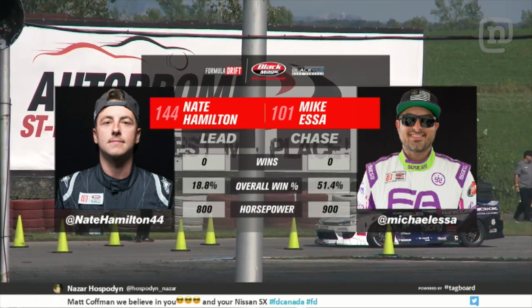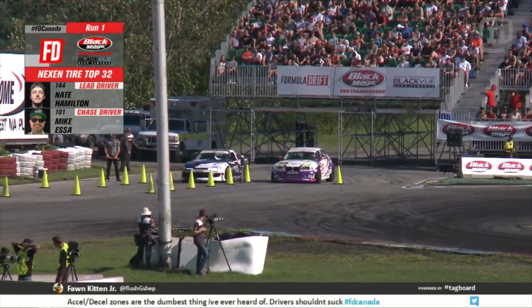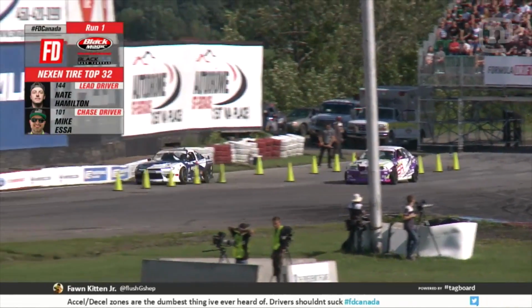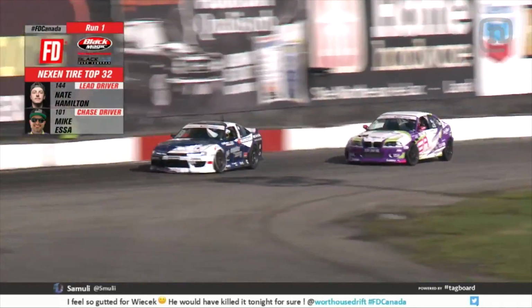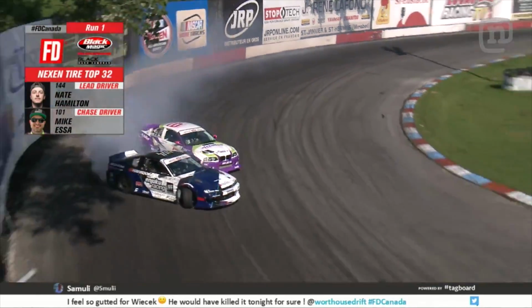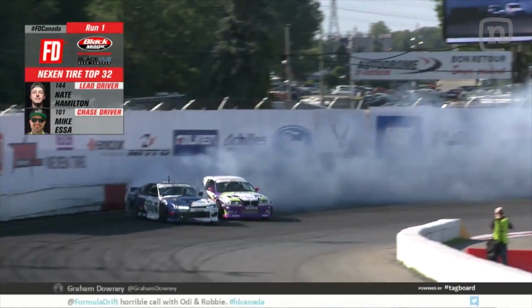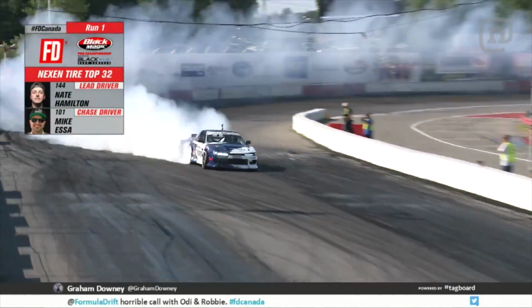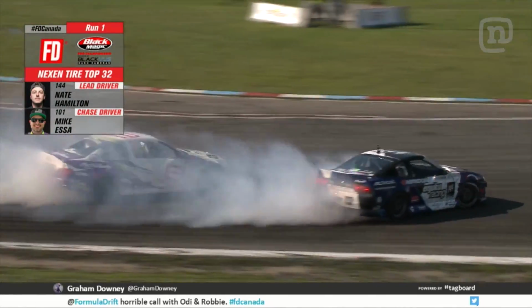So Hamilton and Essa, these guys have not seen competition against each other. Essa Autosports Achilles radial of Michael Essa chasing him down. All right, here we go. Hamilton initiates. Mike Essa in tow, now into that outer zone. Sector 1, Sector 2, here he comes. Hamilton, great composure. Past the first front clip. Into the second. Here goes Hamilton and Essa.